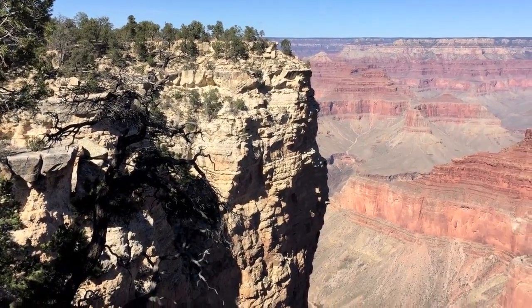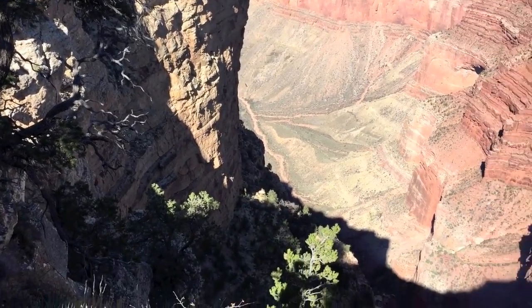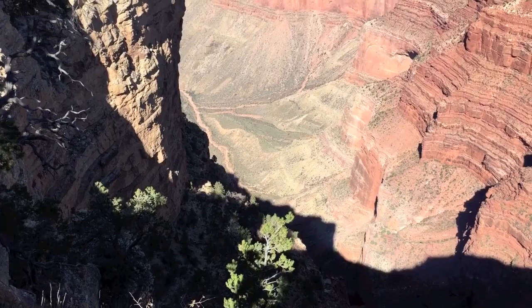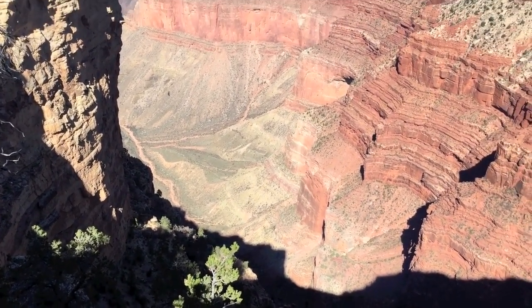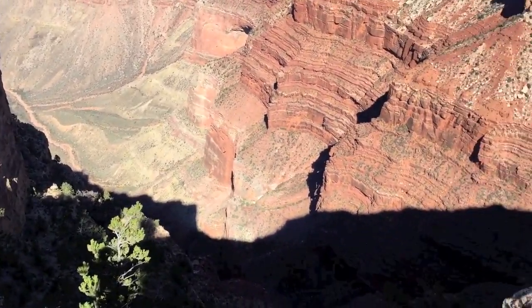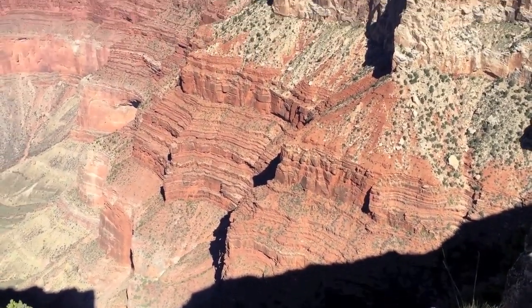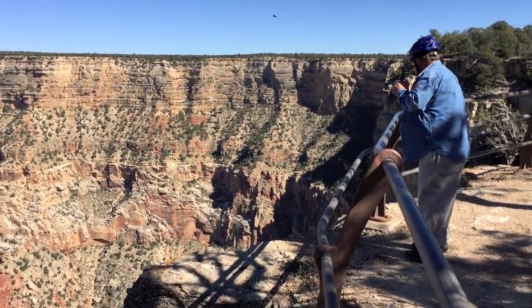Look at this cliff, and if you look closely, you can see we are above a bunch of birds that are flying around. Don't drop your phone, Dad. No. Below us. I won't drop my phone, Zach. Thank you for the warning. See, there's a couple. Oh, they're in the shadows there. That won't show up good. Well, there's one. Isn't that neat? And there's Papa.